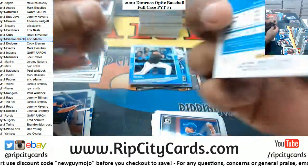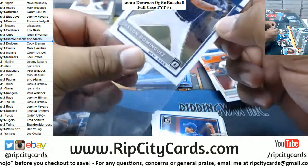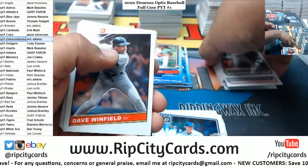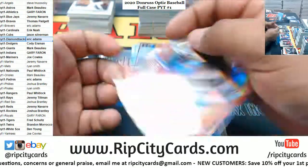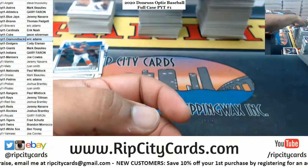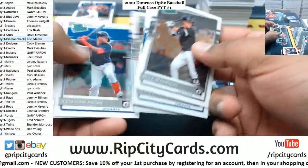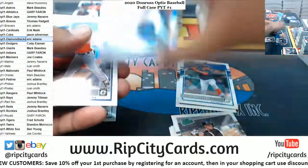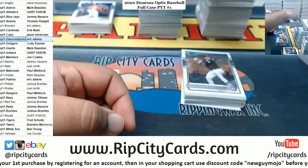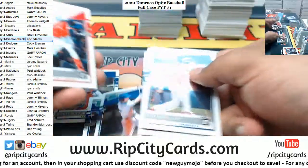Justin Dunn, Mariners, eBay 101, 75/75. Oh, there's a Dominguez. I think that's the first Dominguez I've seen. Raider prospect. He does have autographs in this stuff. All right, so that is going to do it. All right, let me... There's a Witt Jr. Yeah, there's another one I missed, apparently. Another Witt Jr.